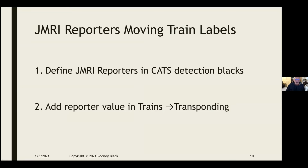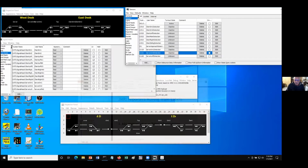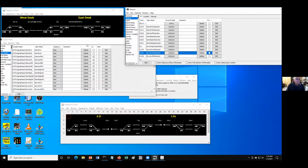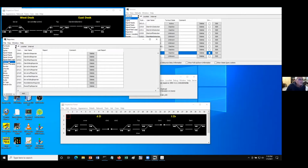Okay, let's talk about JMRI moving train labels, and I'll show you how that works. Let's go back, again, to my sample diagram. And instead of signal heads down here, I want to look at reporters. Okay, let's see. There they are.